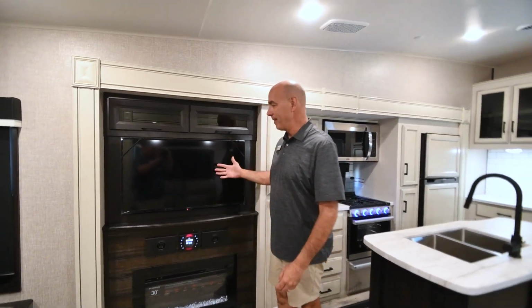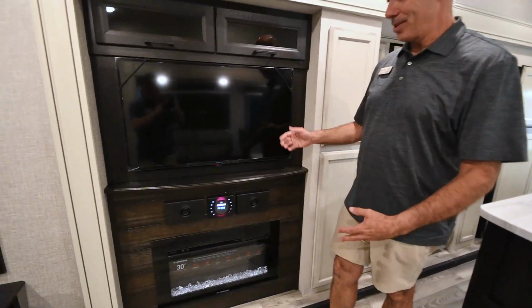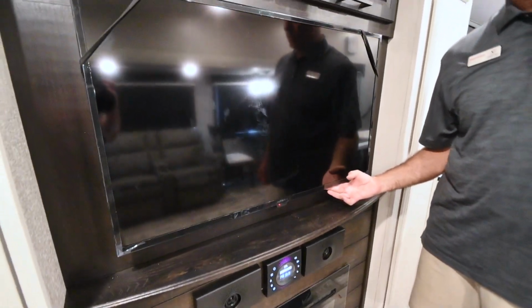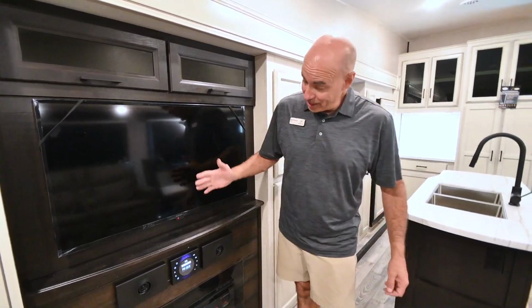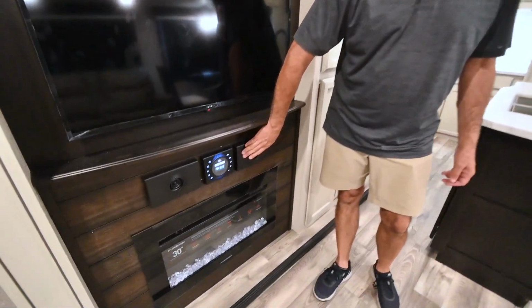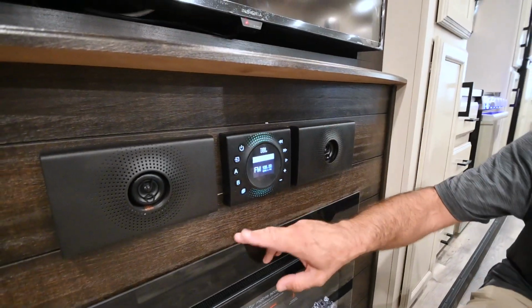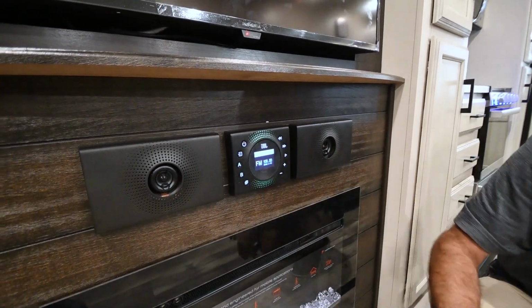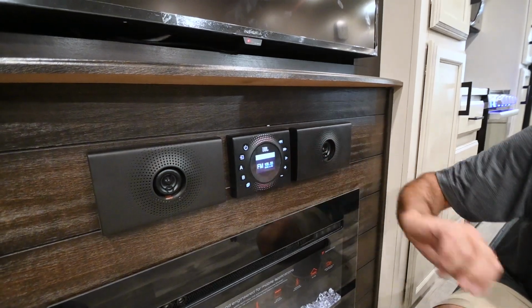Now we have a smart TV here. This is another change in 2023. Used to be just HD TVs. Now these are smart TVs in all living room positions on Eagles and up. Another change in 2023 is an upgrade to a JBL Cube sound system. So we have a couple zones here. We can just push music through these speakers and we can also push it out onto the patio. Big upgrade, I appreciate that.